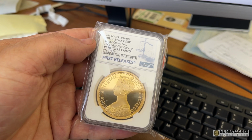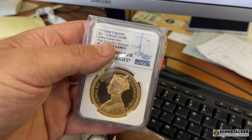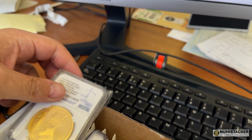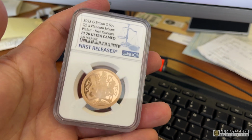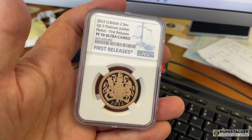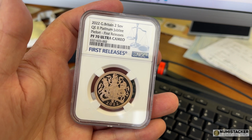This one is the Gothic Crown plain edge. There were 125 of these minted by the Royal Mint. Quite difficult to get hold of, and probably even more difficult to get hold of is this absolute modern rarity.